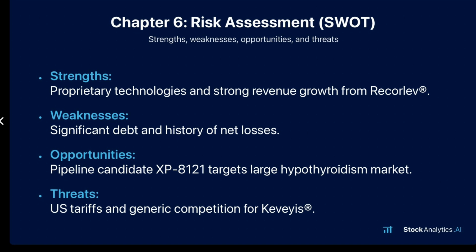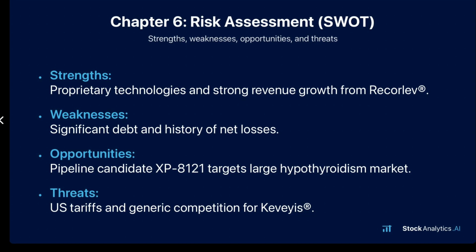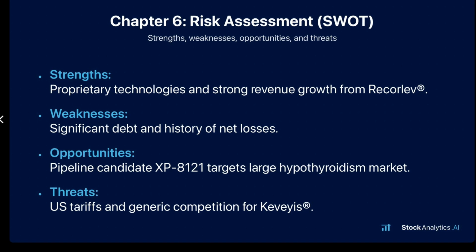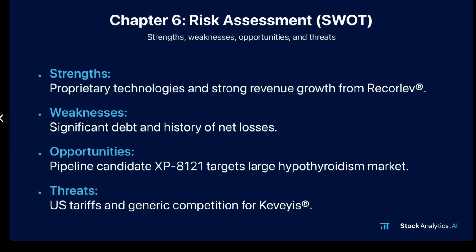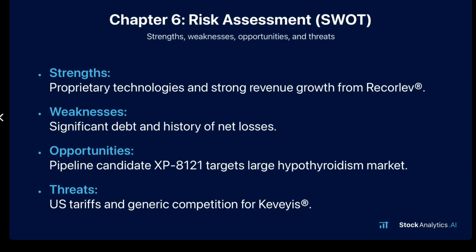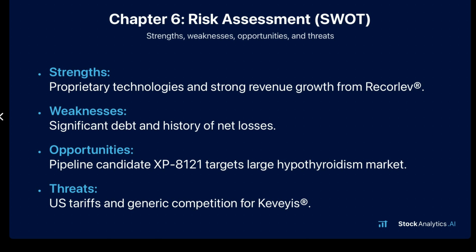Definitely. Beyond those company-specific factors, the sources highlight an external risk that's newly relevant: the potential impact of U.S. tariffs implemented in 2025. Yes, the tariffs. This is an interesting and potentially complicating factor. The new tariffs include a general 10% on many imports, potentially higher on specific things like active pharmaceutical ingredients, APIs from China. So how could this impact Xeris, according to the sources?